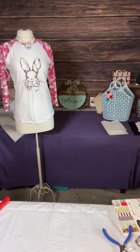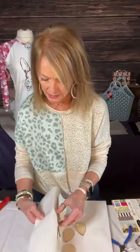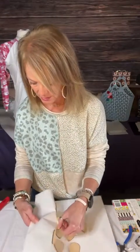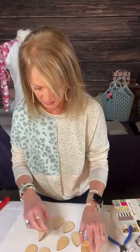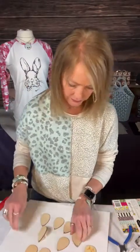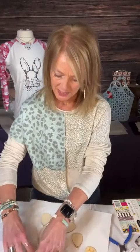Hopefully it's going to work, you guys. Hopefully. Uh-oh. Okay, well, we have an epic fail. It looks like it's stuck to the paper. So I didn't dry it enough. Oh, this one didn't. Yeah, so we had an epic fail. I'm super sad.